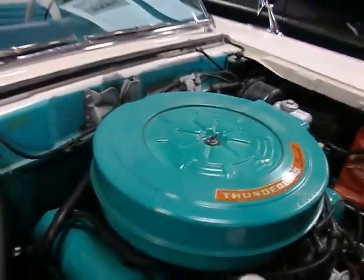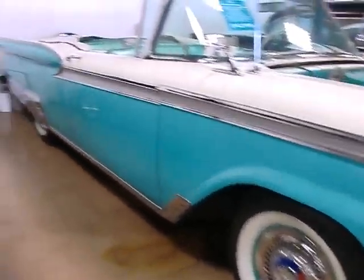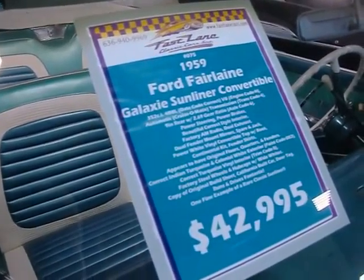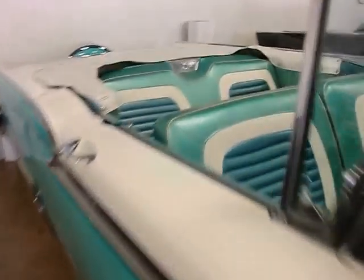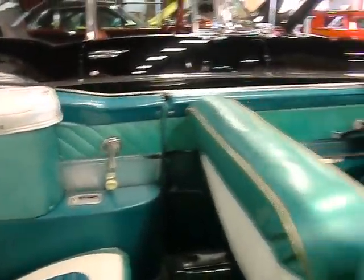'59 Ford Fairlane with a Thunderbird engine. Galaxie Sunliner convertible. Turquoise violet here. Indian turquoise and Colonial white. Indian turquoise. What a beautiful color. I haven't seen much of it here. I tell you, this place is crazy. Look at those door panels. Just like in the junkyard, but a bit nicer.